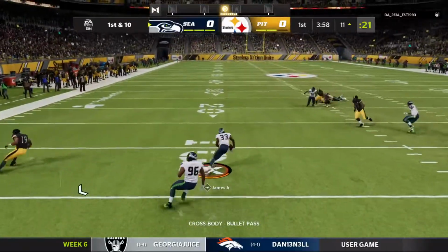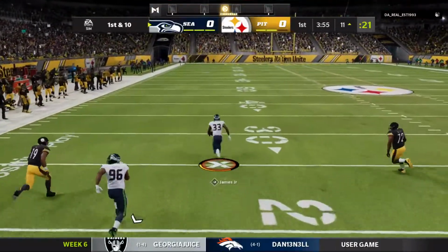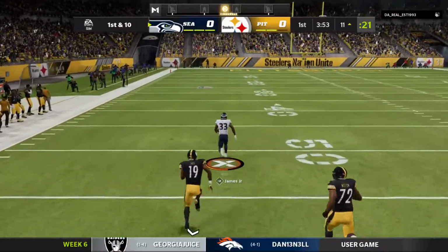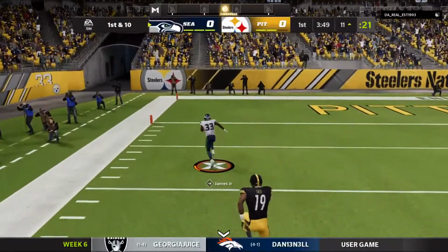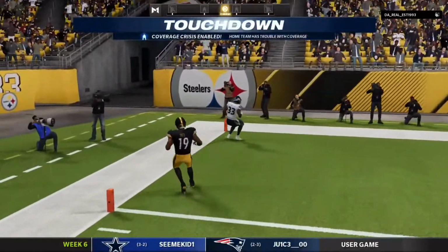Try to get it to Williams, but it's intercepted. Derwin James with a pick. He's at the 50. He's at the 30. 10. And he will take this one home.